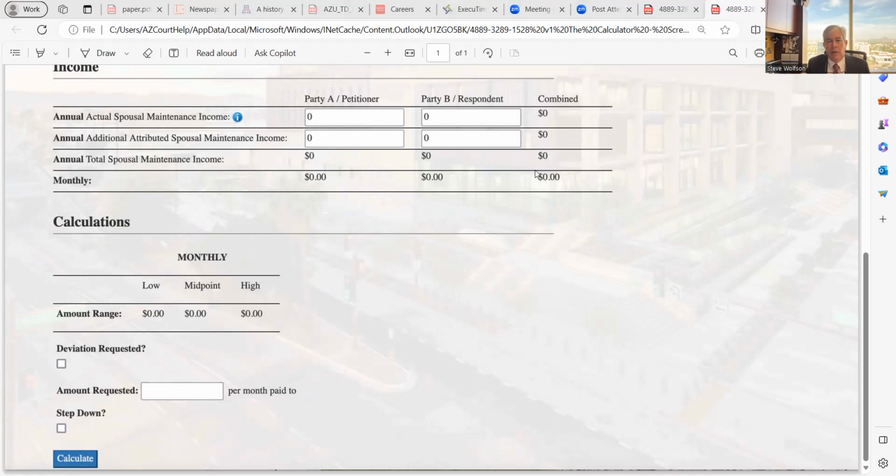Below that, you see a box to check on a deviation. Again, that's under Section 6 of the guidelines, which describes when that would be appropriate. Some of the factors for a deviation would be that a request is made, for specific reasons, for the amount to be outside of those ranges. That would be one reason. And without requesting a deviation, the court will be required to use that range to come up with an amount within that range for the spousal maintenance amount.